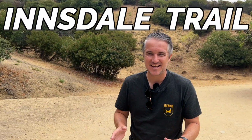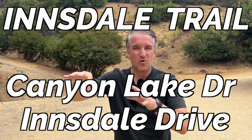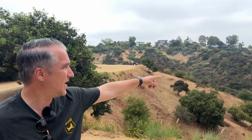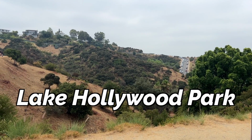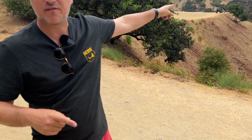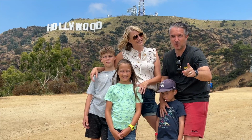Right, this is the Indale Trail, which you find if you park on the street at Canyon Lake Drive or Indale Drive if you can get there. Now, these are all private places, and it's a residential area, so you might not find parking, but there is usually some parking up here on the hill. And then you can either walk up this way or walk up Mulholland Drive. But this, we think, is the fastest way to get up there. All right, hit the stopwatch. Go!